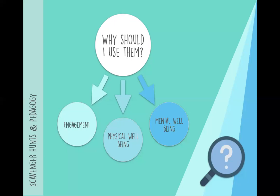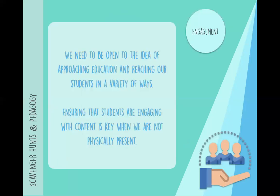Integrating scavenger hunts that use AR is going to tackle all three of these areas, especially if we continue with distance learning or elements of blended learning. So first, let's take a look at engagement.